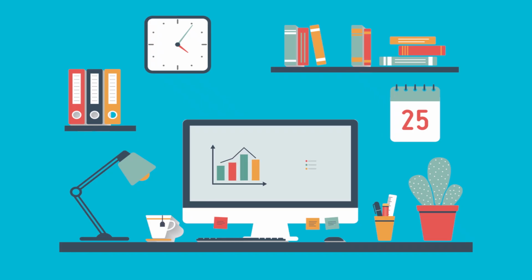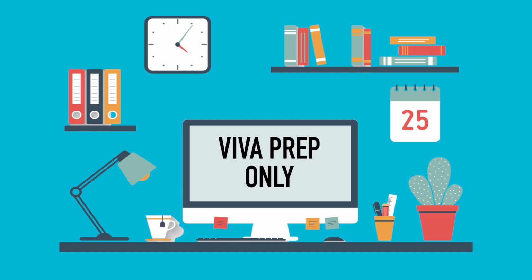What was really important in the lead up to the Viva was to have a space that was designated for Viva prep, whether this is at the university, in a coffee shop or at home. Mine was at home, so I literally took over the dining room table for about 2 months and just had all my resources there.